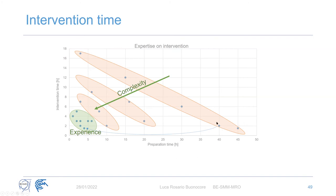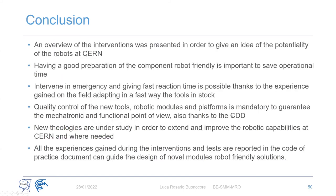For example, I bring you the example of the source installation, because we did it two times. The first time we spent more time to develop the tool and the procedure to install the source. But the second time we needed to install the source, we went on this experience. Because we have the tool, we have the knowledge, we have the robot, the preparation time is reduced to almost zero. Preparation time is just the installation of the robot, the moving and so on. But the intervention time is really, really small.